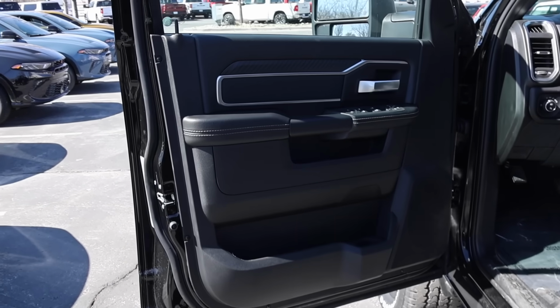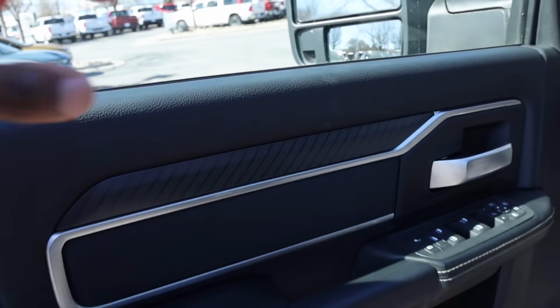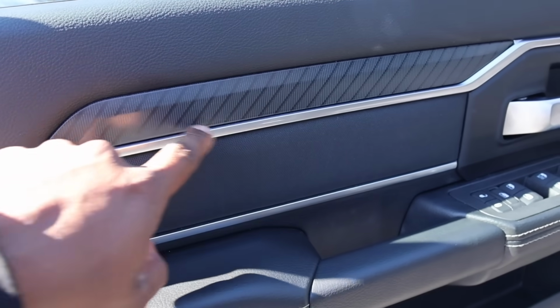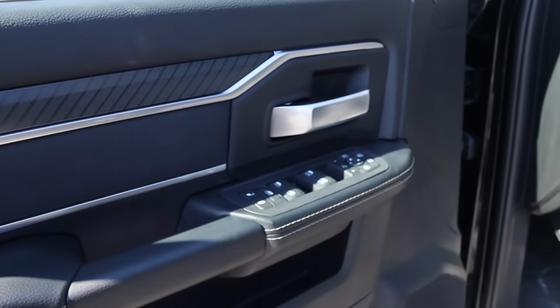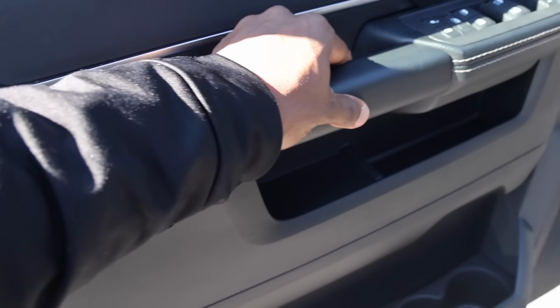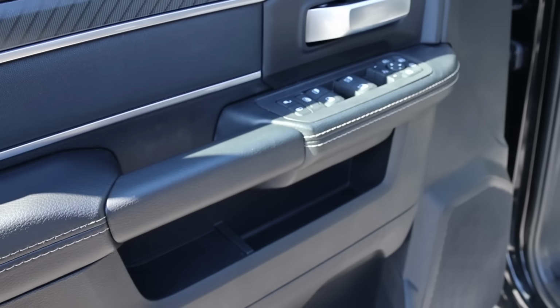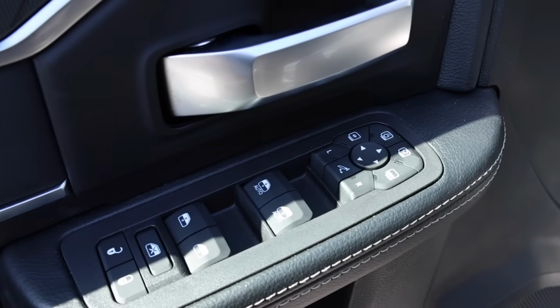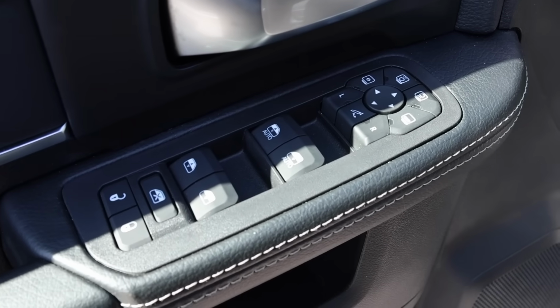One thing I like about this Big Horn is all the soft touch that you get on the door here. They give you a little bit of fabric material, nice graphics, silver accents there and on the door handles. Where your arm will be resting, soft touch. And where you grab to close the door, soft touch. They did restyle these buttons here. So you have auto up and down for the front windows only. And you can power fold these.